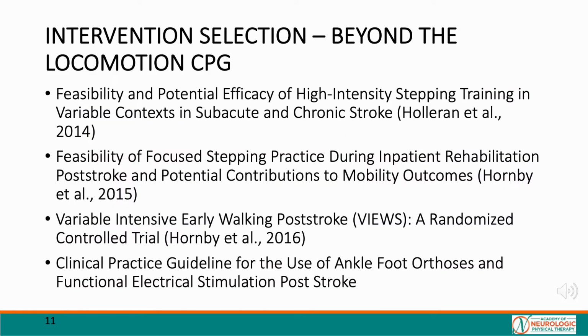Because the Locomotion CPG specifically focused on the population with chronic CVA, TBI, and SCI, a literature review was performed to understand the efficacy and effect of high-intensity gait training on individuals with acute and subacute stroke. The first study, by Halloran et al. in 2014, concluded that stepping training at high intensity in variable contexts shows significant improvement in self-selected speed, fastest speed, sporadic single limb stance, and walking endurance. High-intensity gait training was well tolerated by participants with no adverse events.